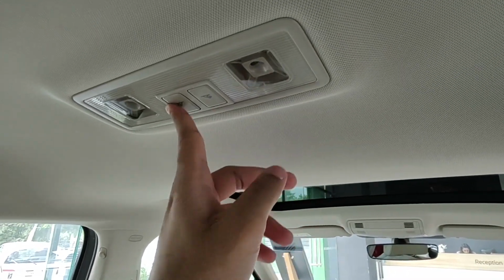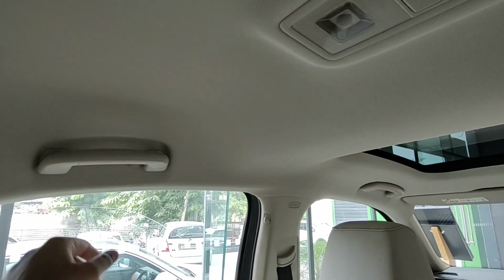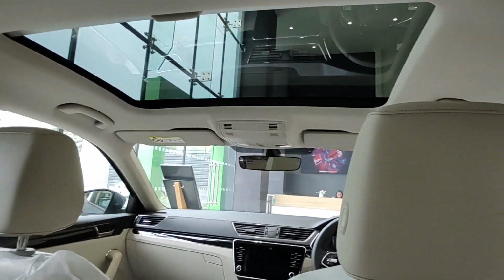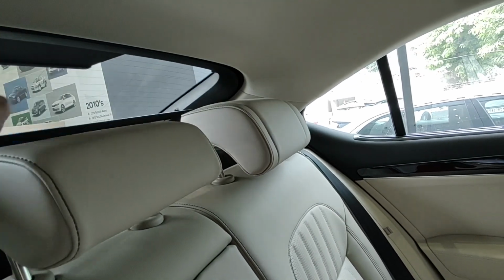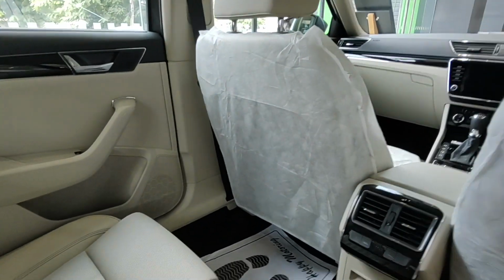You get very soft buttons for the cabin lamp. Even the lamp just softly illuminates and then softly dims. The grab handles softly come down and then softly go up. Everything is soft, everything is plush. Obviously, you have spent almost 40 lakh rupees on this car, so you deserve that. There's a rear blind to protect you from the sun. If I had to explain this car in a phrase, it has to be simple yet significant.